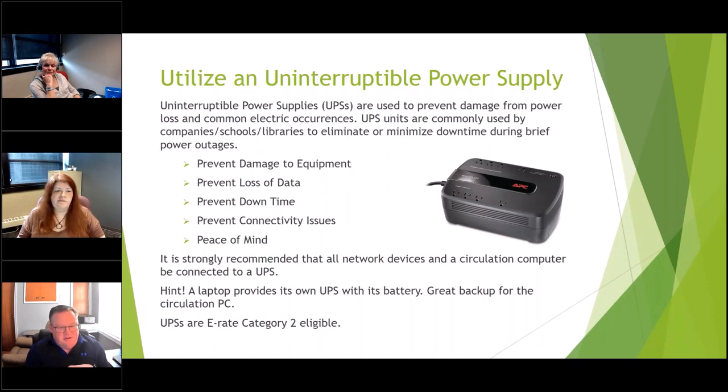Power supply, we already talked about this, so I won't go into a lot of it. Surprisingly, UPSs are Category 2 eligible. They're not very expensive. The sample I have there, you can pick up at Walmart or Amazon for about $60. There's really no reason not to have one. They protect your network and keep it available.